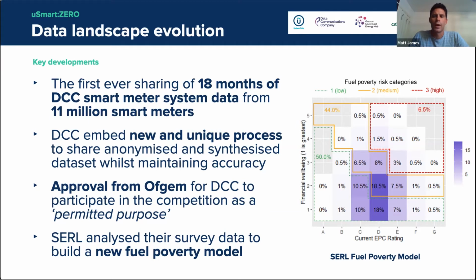Whilst that data set is somewhat fabricated, the ability to analyze trends and insights really hasn't been lost. Tom from Urbantide will talk through some of the great work they've done on the analytics side in a little bit. A final point from a regulatory perspective: there are restrictions in the DCC license that limit our ability to share data in this way, but Ofgem have granted us approval to participate in this project as a permitted purpose, which has really helped clear the way.